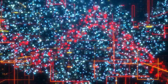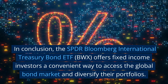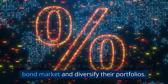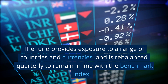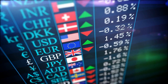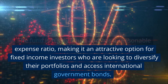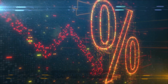Investors should also be aware that the fund's performance is dependent on the underlying bonds and the overall performance of the global bond market. In conclusion, the SPDR Bloomberg International Treasury Bond ETF, BWX, offers fixed income investors a convenient way to access the global bond market and diversify their portfolios. The fund provides exposure to a range of countries and currencies, and is rebalanced quarterly to remain in line with the benchmark index. The fund is highly liquid and has a reasonable expense ratio, making it an attractive option for fixed income investors who are looking to diversify their portfolios and access international government bonds.